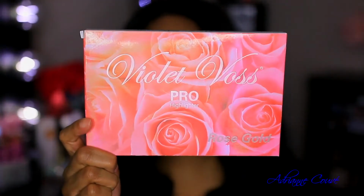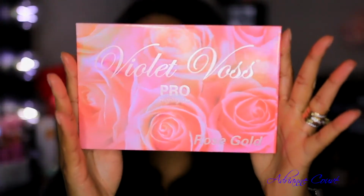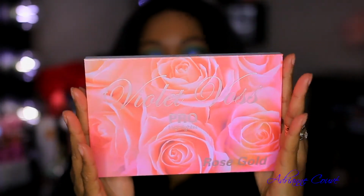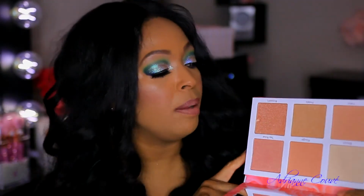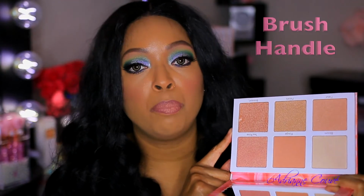The next highlighter palette I decided to pick up was the Violet Voss Rose Gold palette, and this is the outer unicarton for it. And the palette looks exactly like the unicarton, beautiful rose packaging. And this one is a 6-pan palette. As you can see, I did accidentally gouge it. I used it recording a video for the first time last night and accidentally stuck my brush in it.